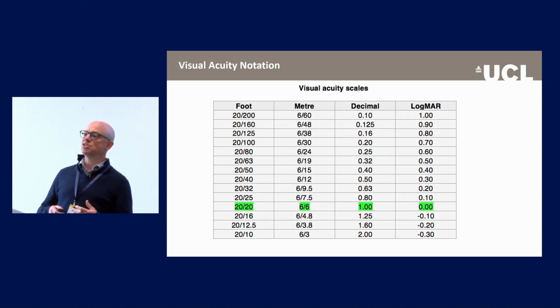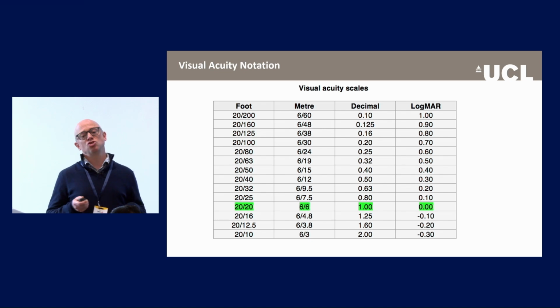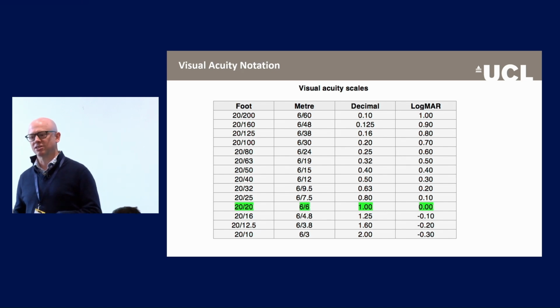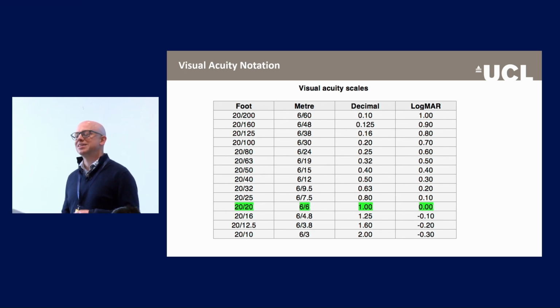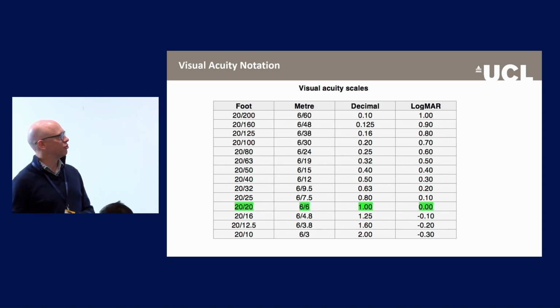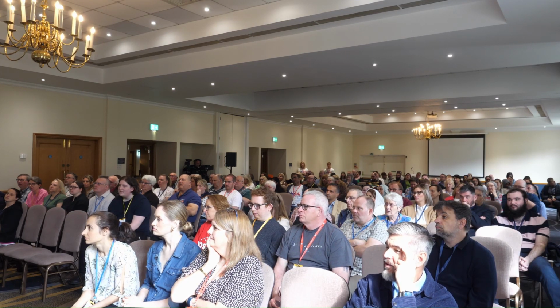What happens if you had 20/200? That would mean that if you stand at 20 feet, you can see what someone with normal vision can see standing 200 feet away. Now, we don't really use feet in this country anymore, thank heavens. We use meters. So the same is 6/6. 6/6 is the same as 20/20. 6/60 is the same as 20/200. In Europe, they use decimal. I have no idea what decimal means, so we'll forget about that.